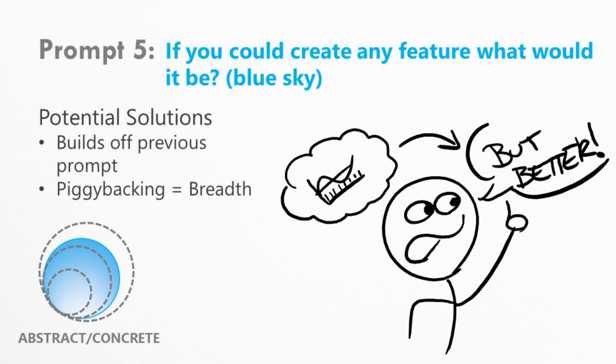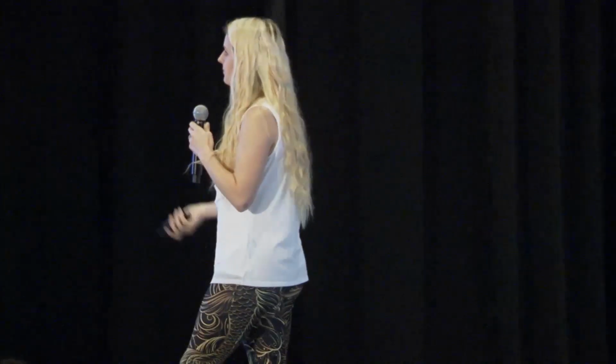And so the piggybacking here leads to a lot of breadth, because one person may say, I like that timeline, but it's missing feature A. Someone else says it's missing feature B. Someone else says it's missing feature C. And the next thing you know, all of those gaps from a single person's mindset are starting to get filled in by this group development process.